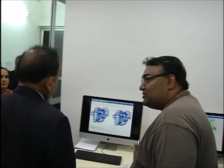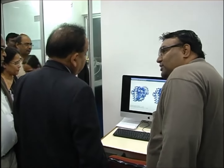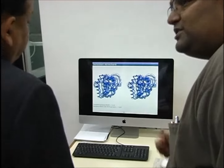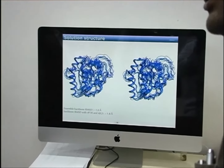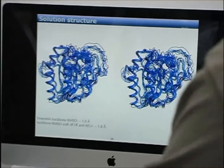We have solved a 32 kilodalton protein structure. This is a protein called CSIR-Cellular. This is the largest protein that we have solved in this country using this kind of technique so far. And we can also look at some of the domain motions.